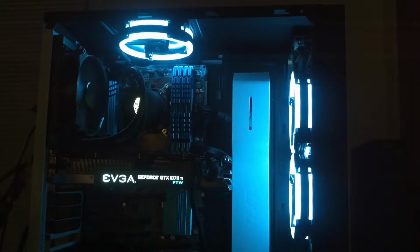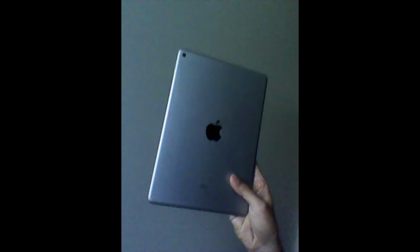The nighttime capabilities of this camera aren't that good, so here's just a simple single image that I took with the rear camera. And here's the front-facing camera with a few examples.